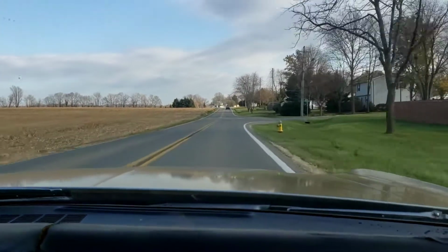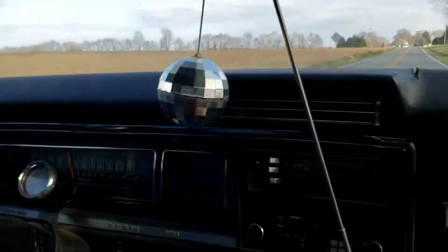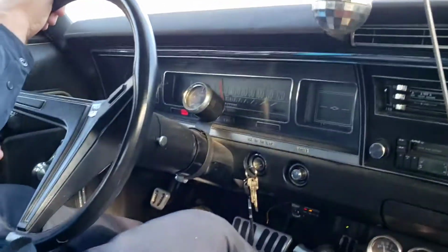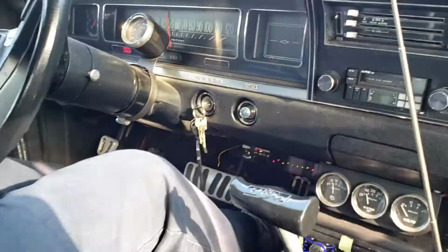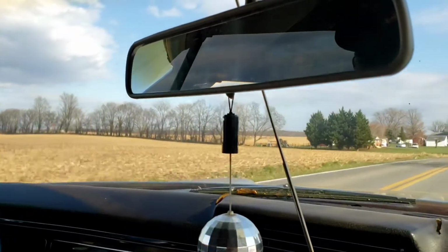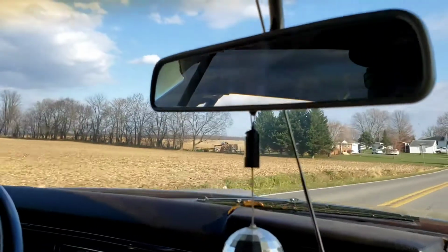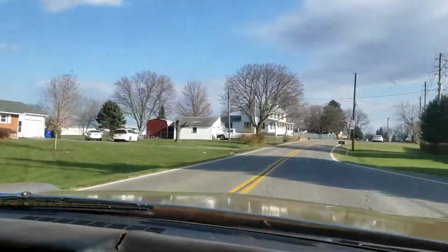But the frame is really nice. And it's got the quarter panel rust, and a little bit in the roof under the vinyl top you'd have to fix, if you wanted to restore it. But I like driving it just the way it is. Yeah, it's a perfect cruiser. You don't have to worry about it.